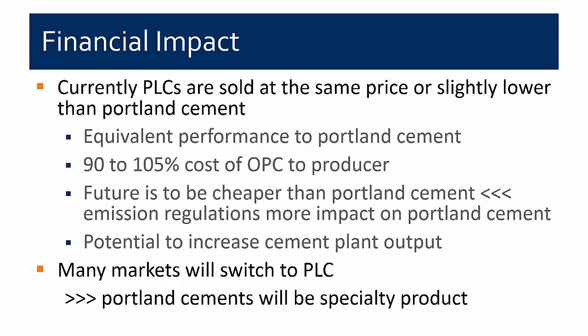So what you'll end up seeing is many markets will switch to a Portland limestone cement, and the Portland cement, your ordinary Portland cement, will become a specialty product. What do specialty products mean? It means there's limited availability and higher cost.